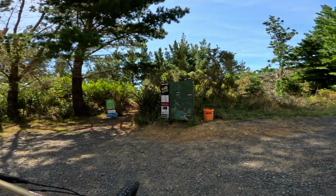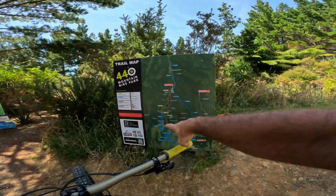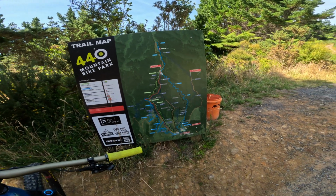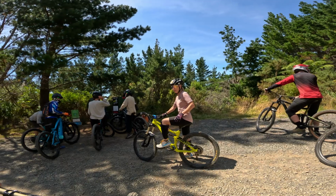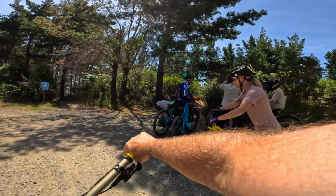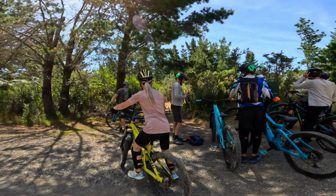Okay, so we look at the map and look, lots of blue and a green. So we're going to start with a green, low pressure. In fact, we'll do all the way to the bottom, I think. All right, do you want to roll into low pressure? It's a green one, so it's not even a blue, it's a green. We'll start.